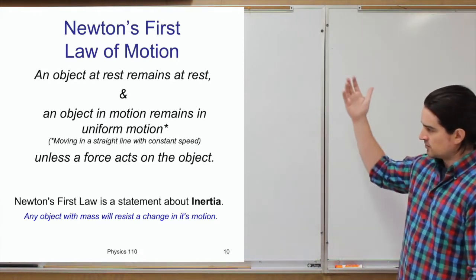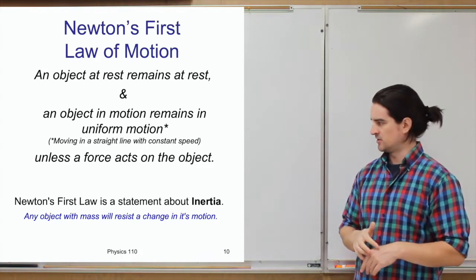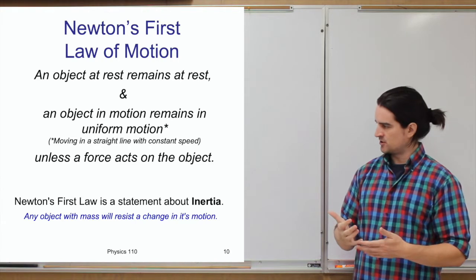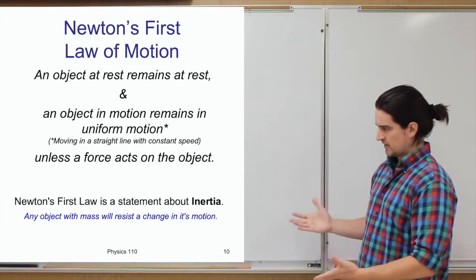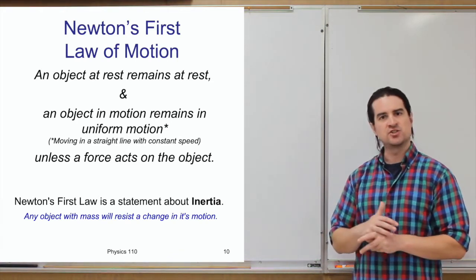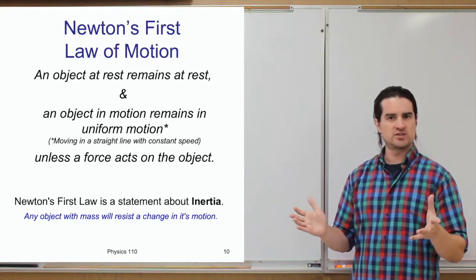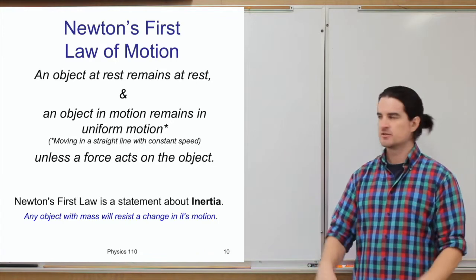So one way to think about Newton's first law is essentially that it's just a statement about inertia, about objects that are massive, that have inertia. And essentially it all boils down to any object with mass will resist a change in its motion. If it's not moving at all, it doesn't want to change that. If it's moving already in a straight line, it doesn't want to change that either.